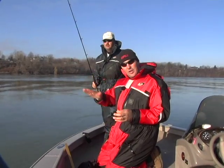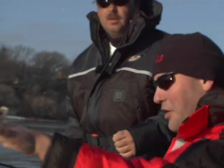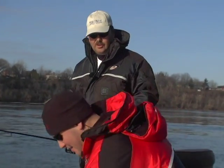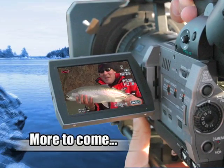Nice just drifting along here, using the trolling motor. Yeah, good stuff, man. Came right off that little drop off there. Just exactly like we're saying. Coming across those rocks, you feel it right there. Great job. I want to get my line and get one now. All right, man, your turn. Okay.